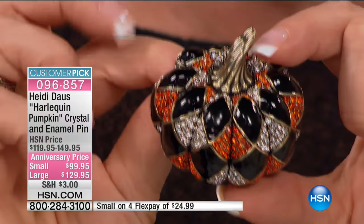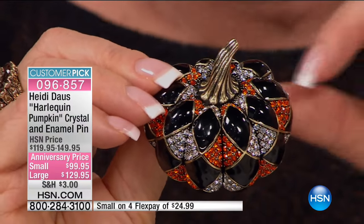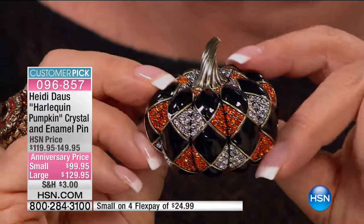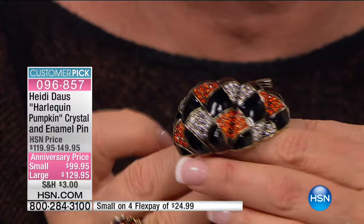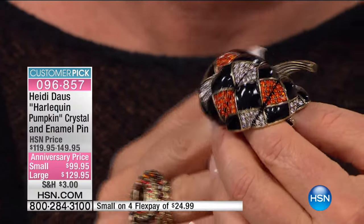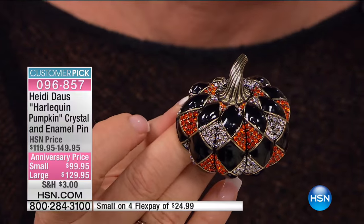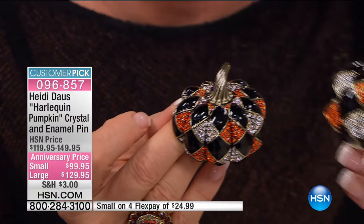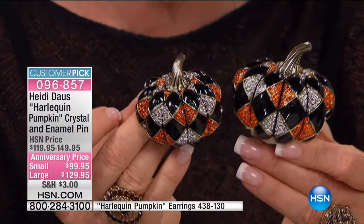We sure have. These pins just bring so many people so much joy. And of course, in this one in particular, the fact that we've paved and enameled this in a harlequin pattern, look at the dimension of this pumpkin. That is not like an ordinary little one, and this is a little one, guys. Here, let me hand you the... This is Big Mama, and that's the baby. I mean, is that magnificent?